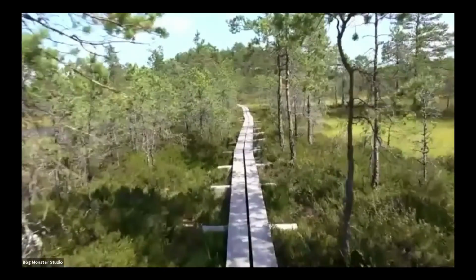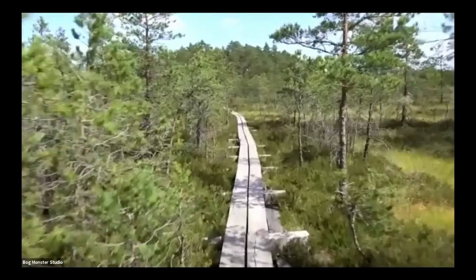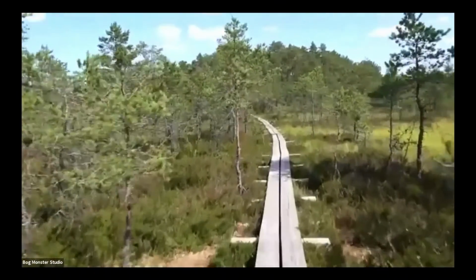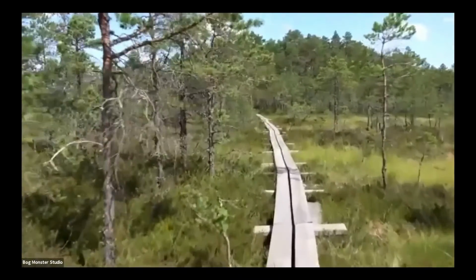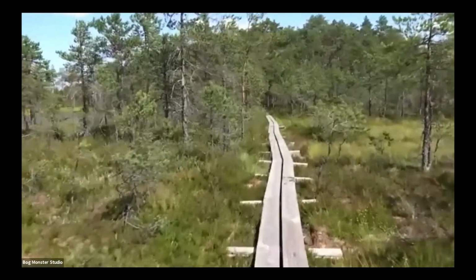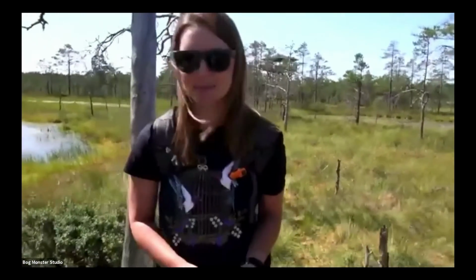Viru Bog is one of the most visited bogs in Estonia. Every year about 40,000 people come here. The boardwalk we are walking on was built in 1974, and in 1987 they built the viewing tower here. It was also the oldest viewing tower in Estonia. Now it's reconstructed and completely new. During the Soviet time, maps were not allowed in very big detail, so most people didn't know about this place and the possibilities to walk and come here.